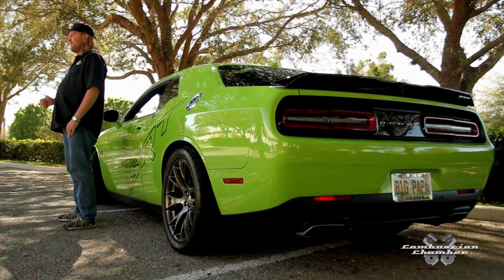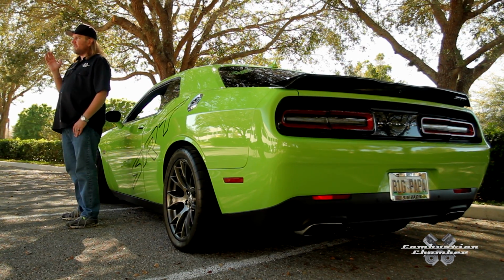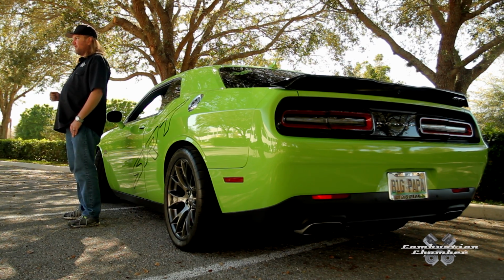Driving this Challenger SRT was outstanding. This is the definition of modern American muscle. We want to thank David for bringing it out here today and letting us film it for the show.